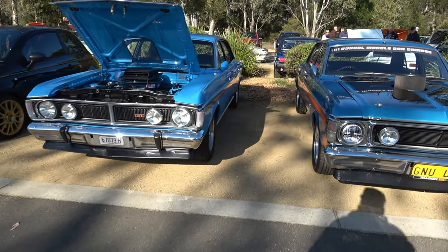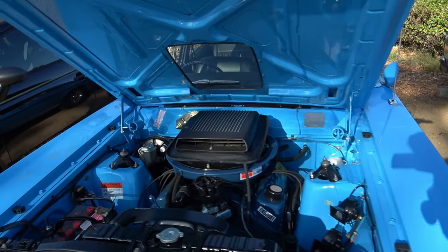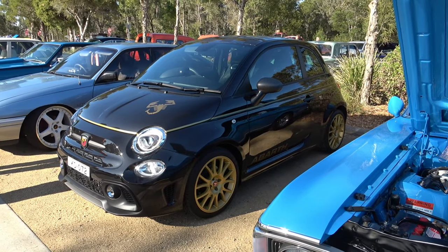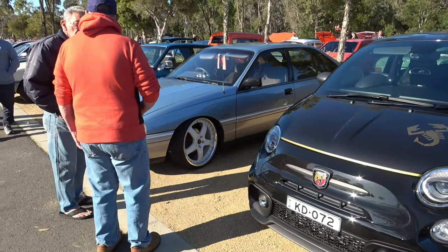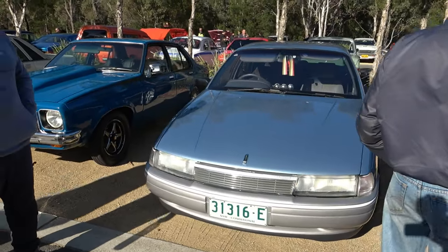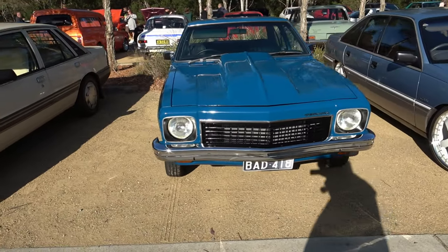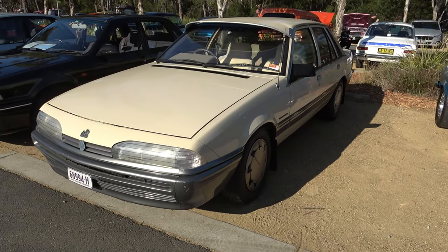Check out this immaculate XYGT. Engine up. The Arbus and the blue, black and gold. Sweet. The immaculate Calais. And the Tuff Tirana. A more stock standard VL.